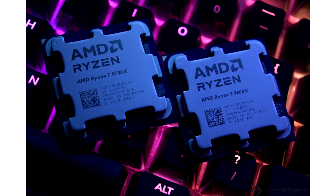The new TDP update will be provided in the latest AGESA 1.2.0.1 patch, a BIOS in its official and non-beta release for all AM5 motherboards.